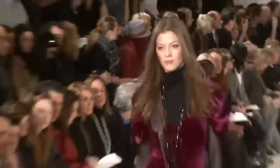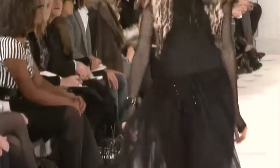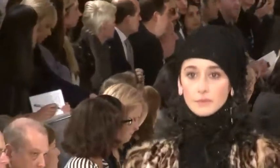And also the velvets. I think the velvets looked really good. Again, that little touch of Victoriana we're seeing throughout the season. Even that little ocelot jacket that he showed over a black lace dress was a real standout.